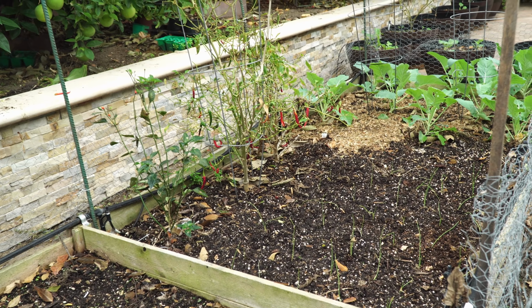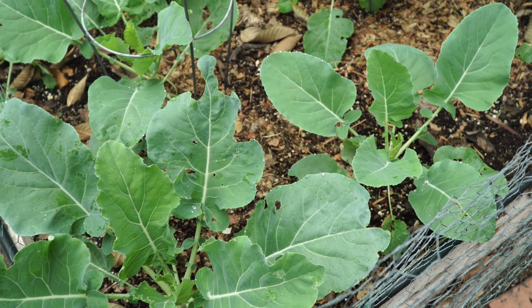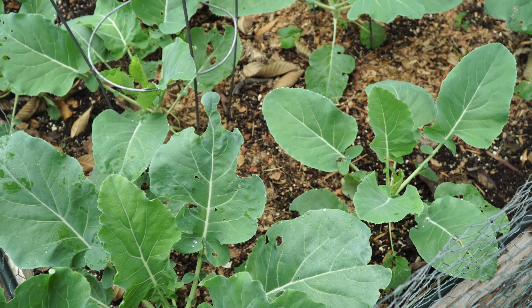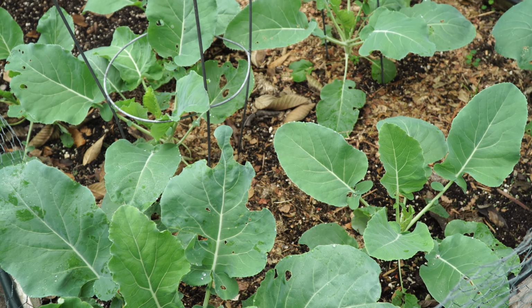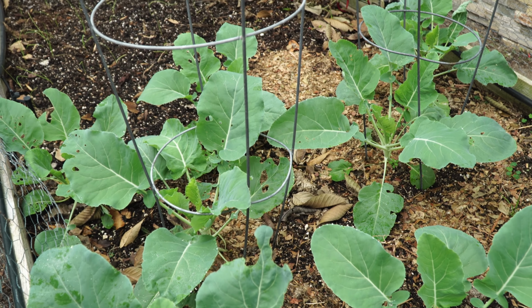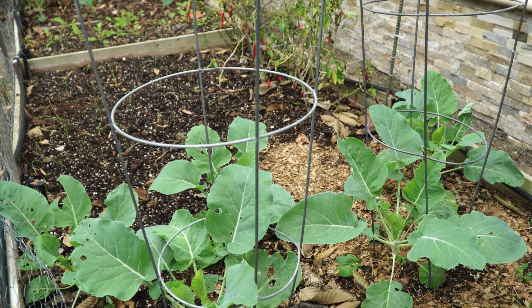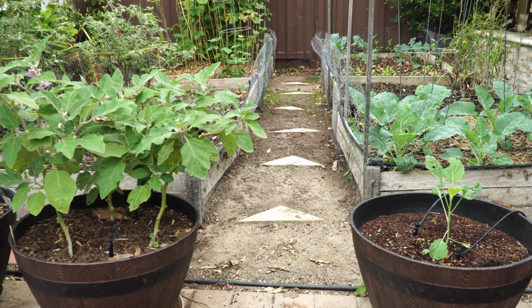These are the white onions that produce smaller bulbs. And right next to the onions, we have the cauliflower plants. These are some more cauliflower plants that we were growing. And you can see there are some chili plants that I'm trying to overwinter as well. And that concludes the tour of the raised beds.